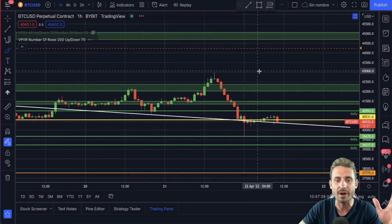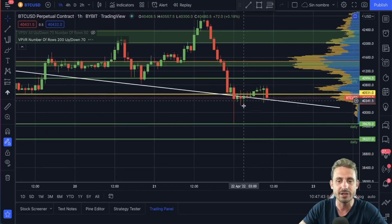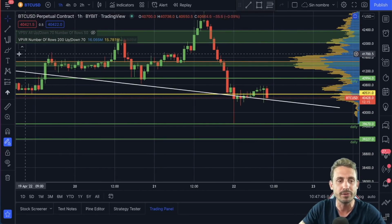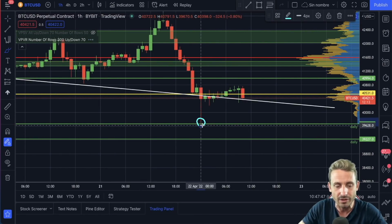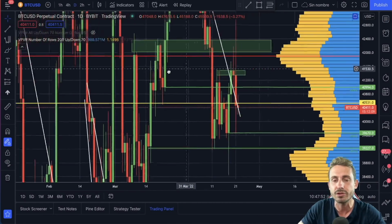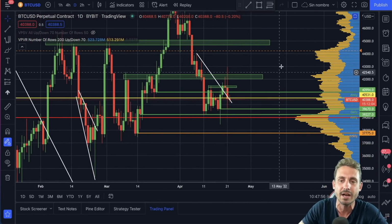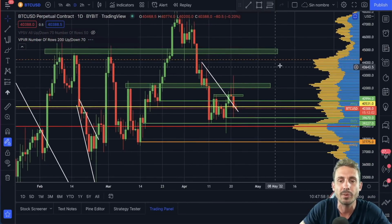If I go to the 1 hourly, you can see that daily level has been tapped and it had a massive big wick to the upside. Look at this, guys, to the exact dollar. Absolutely insane sometimes how these daily levels work. Just something I wanted to point out. Tap the daily, and that could have been a quick little scalp there.